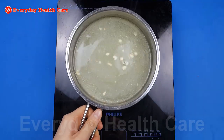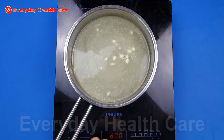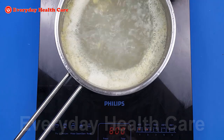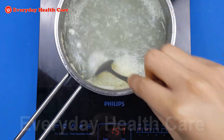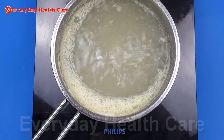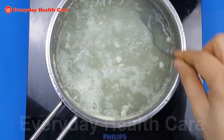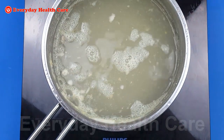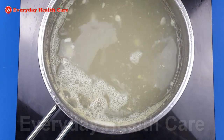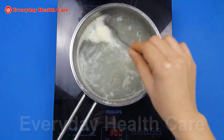Put this saucepan on the stove and cook on high temperature until the mixture in the saucepan is boiling. When the mixture is boiling, lower the heat and boil it for 5 minutes. During this time, the nutrients, substances, and the ingredients will be released into the water, creating a magic weight loss drink that can help you lose weight fast. After 5 minutes, turn off the heat and leave it to cool.